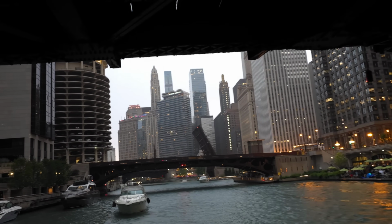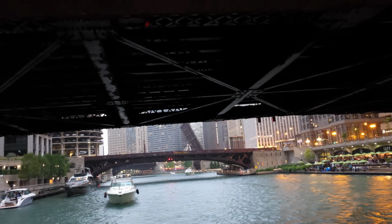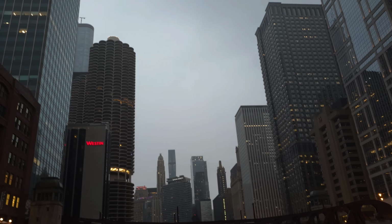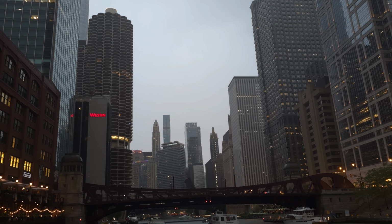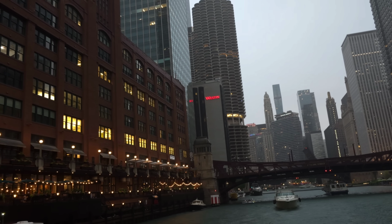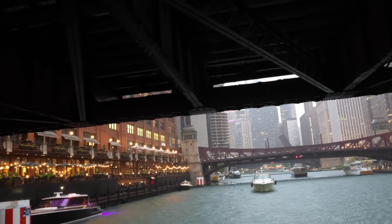Right side past the bridge, a brick building called the Reid Murdoch, built in the year 1914. Gorgeous, really nice decoration. You guys always know umbrellas. It's pretty rain, right? It looks kind of spooky, like we're in Paris, right?